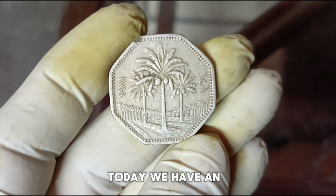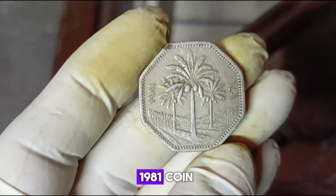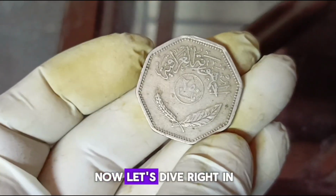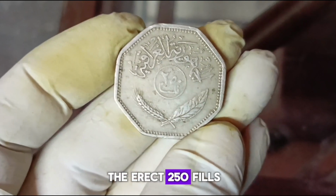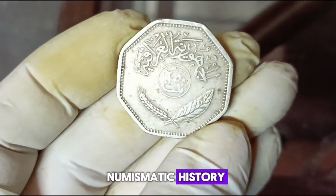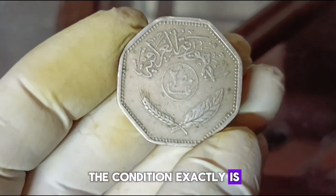Today we have an exciting topic to discuss: the Iraq 250 Fils 1981 coin and its market value in dollars. Now, let's dive right in. The Iraq 250 Fils coin from 1981 is a piece of numismatic history with its intricate design and cultural significance. But what exactly is its market value today?